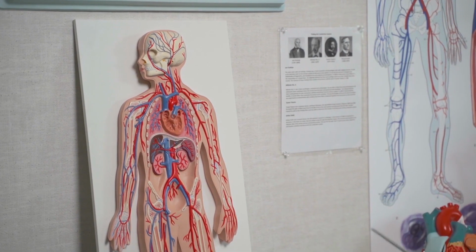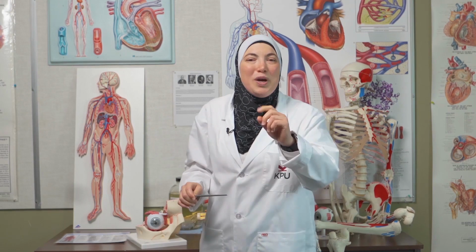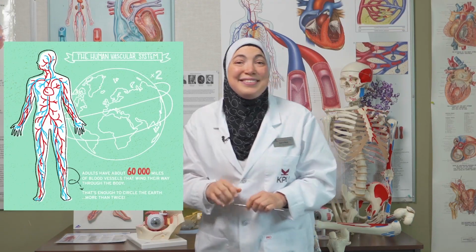Some of the materials that we have here include a model of the human circulatory system showing the major blood vessels present in the body. One interesting fact about our blood vessels is that if they were laid end to end, all the blood vessels in the human body would encircle the earth more than twice.